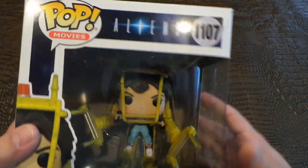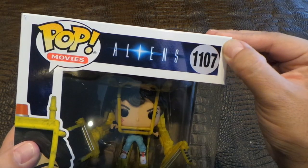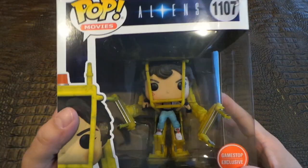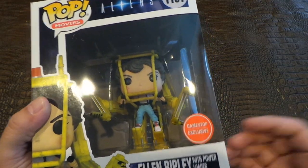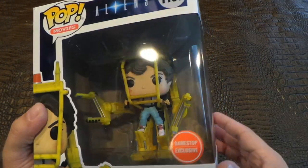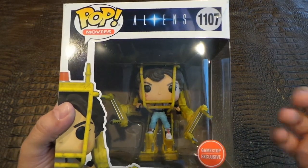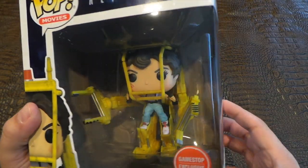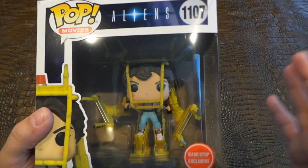Enough about the box. I'll be able to live with that damage, right, once I put it in a protector. But yeah, I don't really like them going to this style of box. I wish they would keep the 6-inch pops in the thicker box, because they are fragile, right? And if you care about the condition, it's kind of a big deal. But how awesome is that pop? I'm going to take it out of the box so we can take a closer look, because it's really, really cool looking.